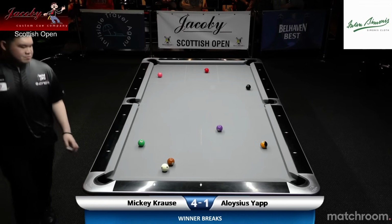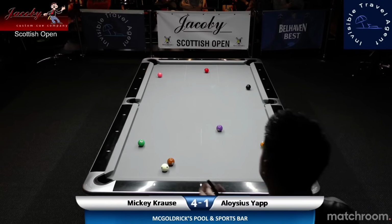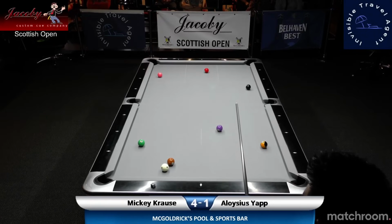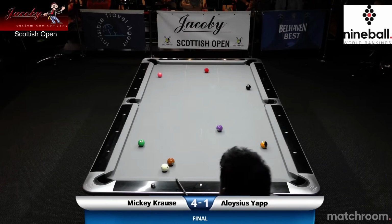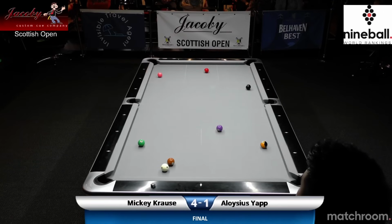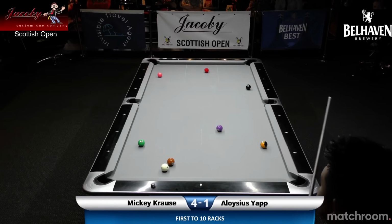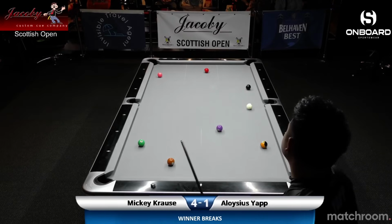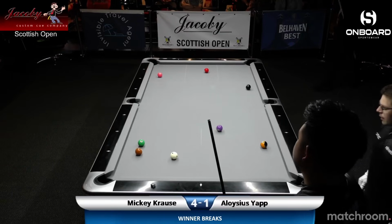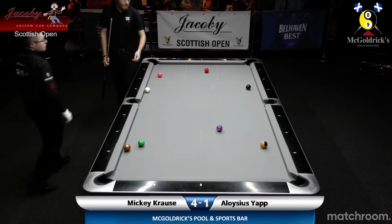Okay, not a bad shot there. Would rather have been tight against the 7, but I think it's good enough. The 6 ball coming into play here. So he's going to try and come off the top rail here and knock the 3 down table. He's missed it altogether. And it's ball in hand for Krause. Can the 7 tie up the 6? No, it can't. So a wide open run out for Mickey Krause to go 5-1 up.